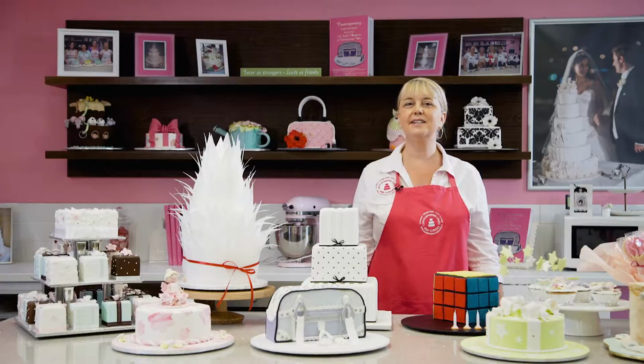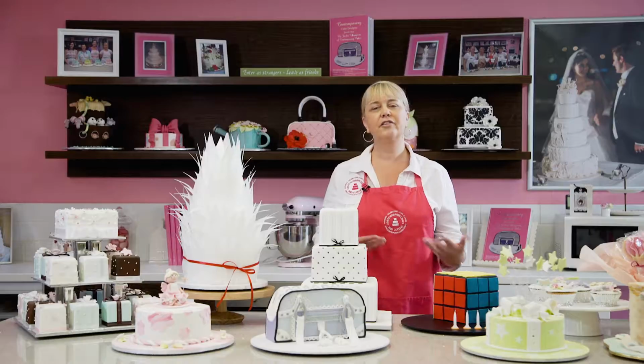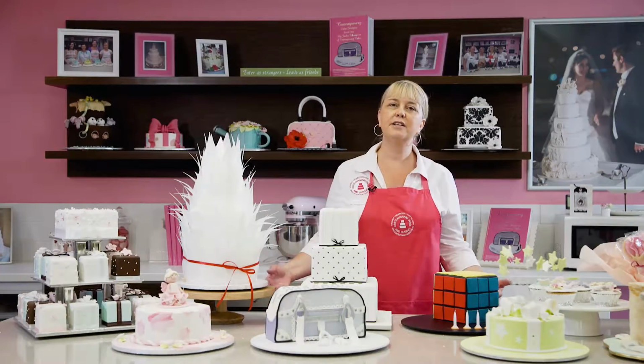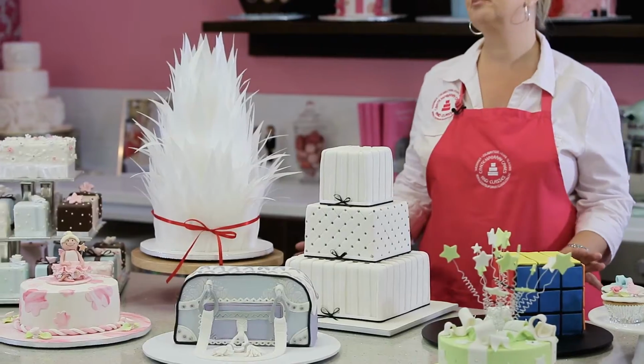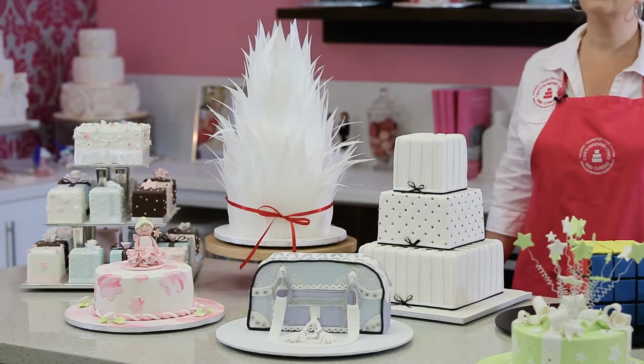Back in the 80s, it wasn't as popular as it is now, but I just followed that love of cake decorating. Since we emigrated here to Australia, I created my own cake decorating business called Contemporary Cakes, and I also have my cake decorating school. So I've written this book because I want to help you along in your cake decorating journey.